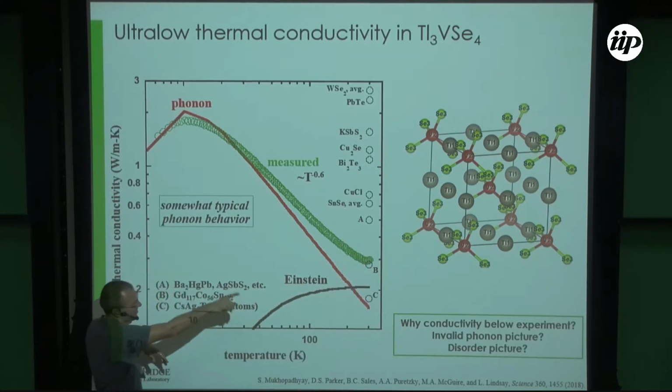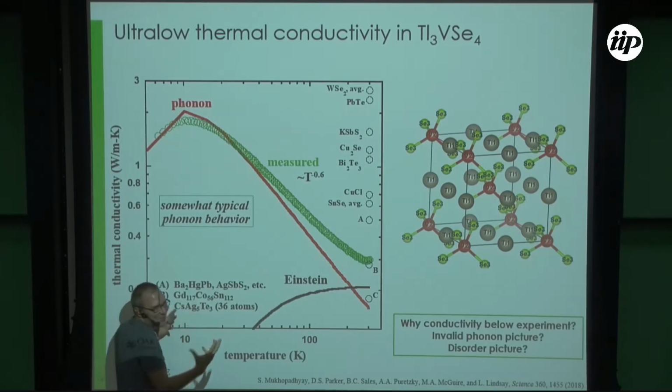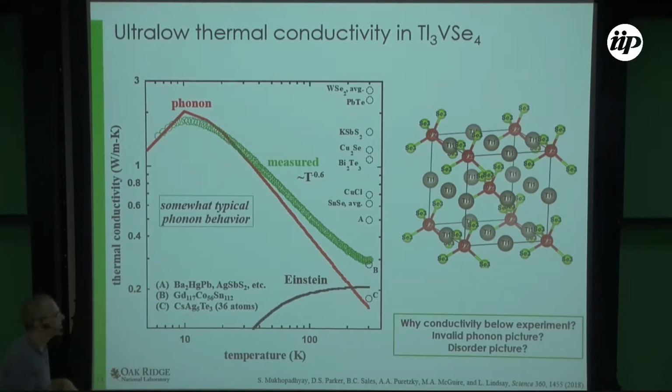And these ones down here are really weird things. Like, this is gadolinium-117. What am I supposed to do with that? And so I was kind of excited that we had this simple cubic system, but it kind of bothered me that it was so low.